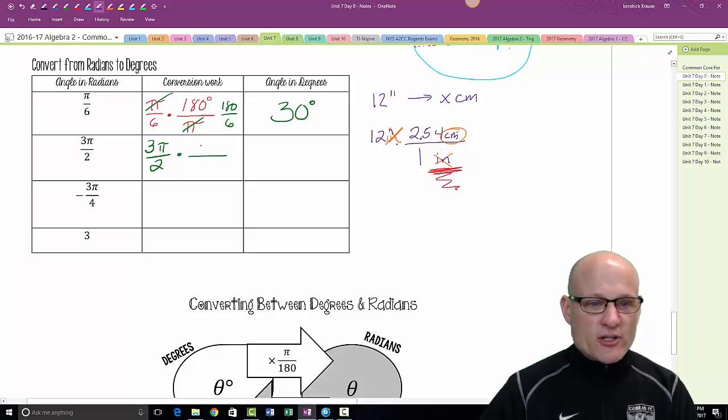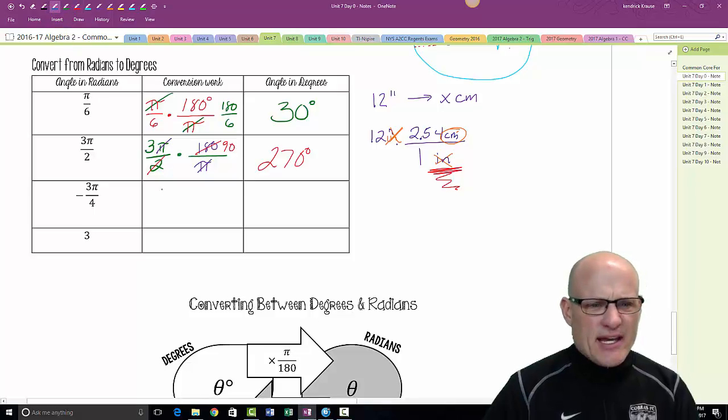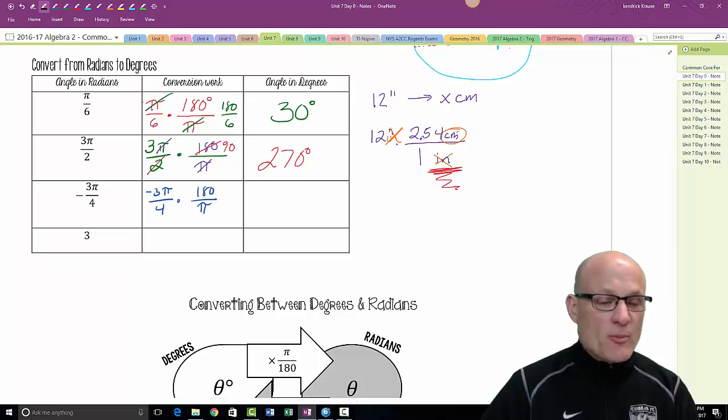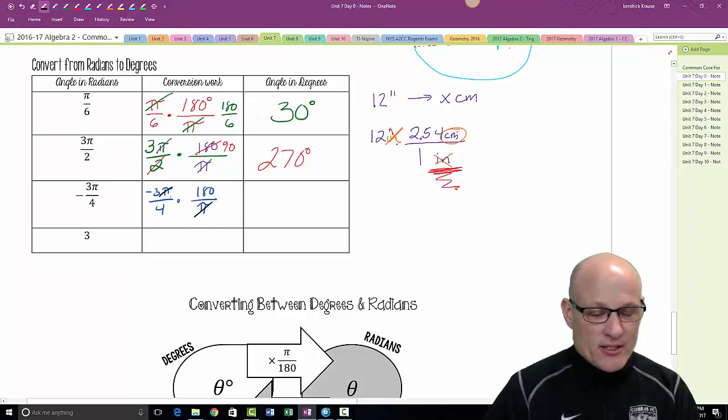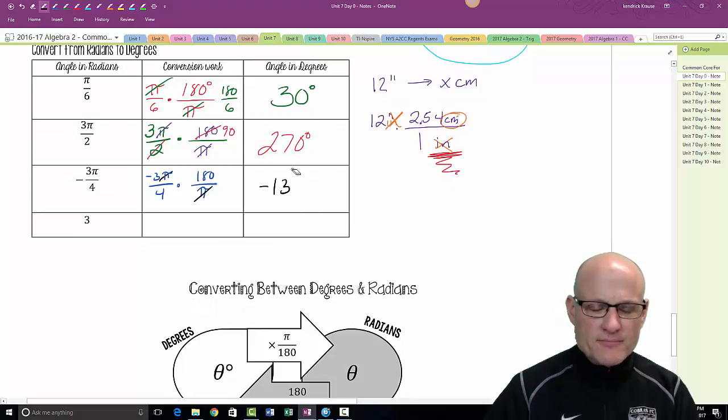So we're going to multiply by this conversion. The conversion is 180 over pi. In this case, the pi's will cancel. And here's what I like to do: this 2 goes into 180 90 times, so 90 times 3 is 270 degrees. And then I go negative 3 pi over 4 times 180 over pi. The pi's cancel. Now pi is not the units, pi is just a measurement, because you'll see this in the next one. If I multiply these out, I get negative 135, I believe. You just take negative 3/4 times 180 and you get, oh, not 134, 135.